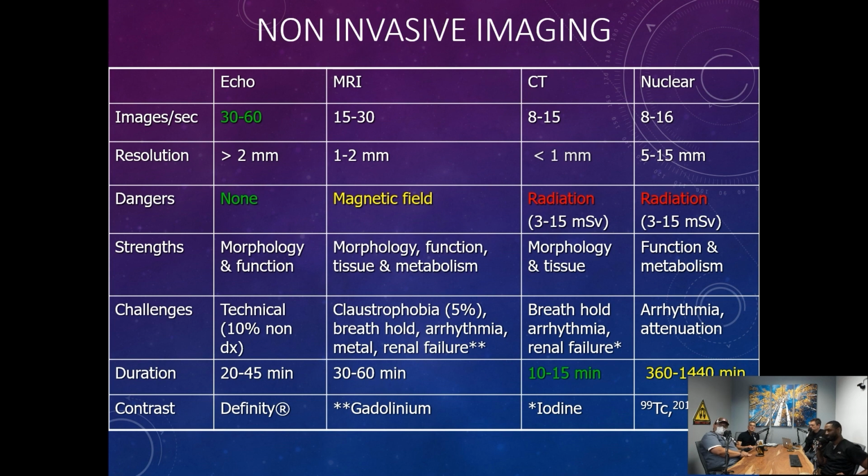This is a slide that shows the various capabilities of the scans. Echo has a very high temporal resolution, which means it's very quick. It's got a high frame rate, so you can see small to medium things that move quickly, like valves. It's very good at recording velocity, like Doppler. But it doesn't see well if there's air, bone, or a lot of fat. So we're limited in our ability to penetrate some of these structures in the chest, especially.